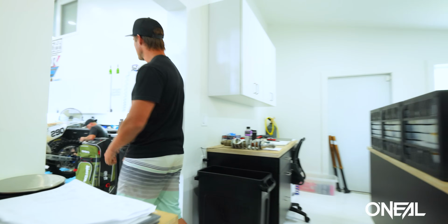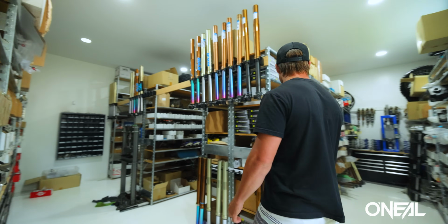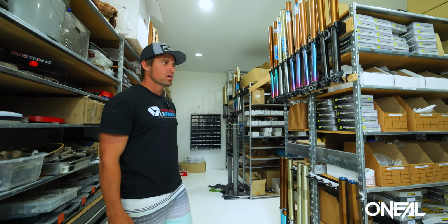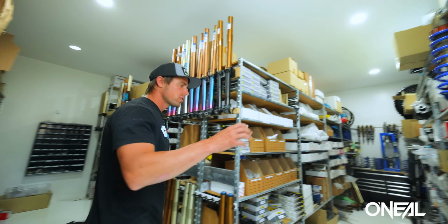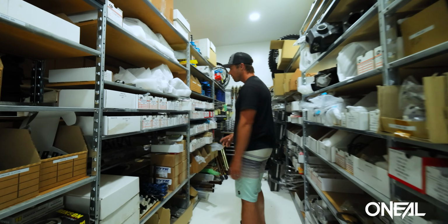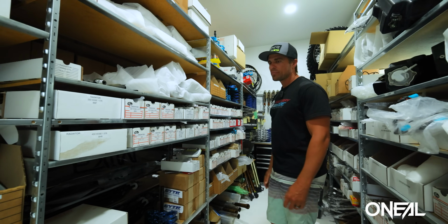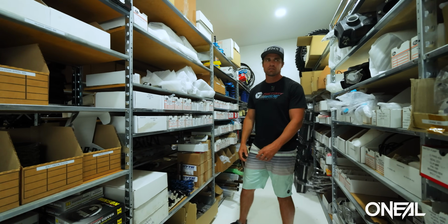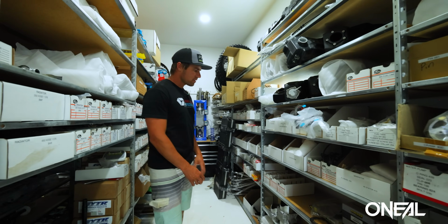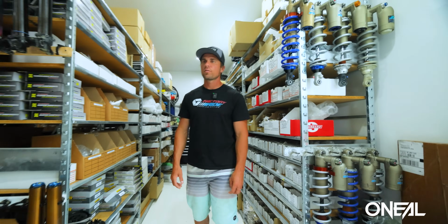To show you the parts room, we should have probably built this one twice this size, but it is what it is. We've definitely outgrown this too. We got some sea containers in another building that's just full of bulk items, but as you can see, most of the forks, shocks, different components, clutches, just across the board. We have a lot of our OEM parts, but the guys are able to come in and get what they need, and different clamp options. We try to retain some of our Supercross settings that we know are good for riders entering the following year. So swing arms, frames, spring testers, just across the board, this room is just aisles of different components that we need to go racing.